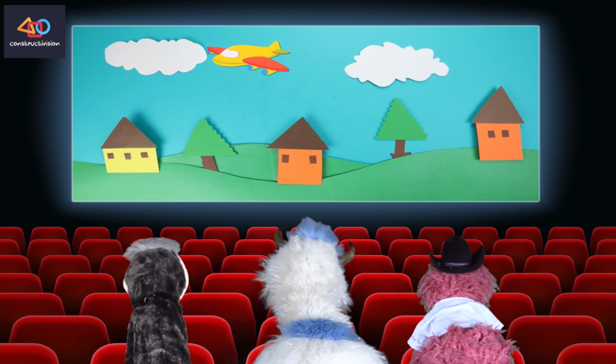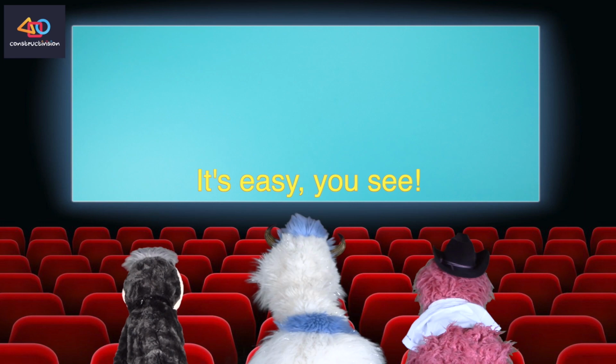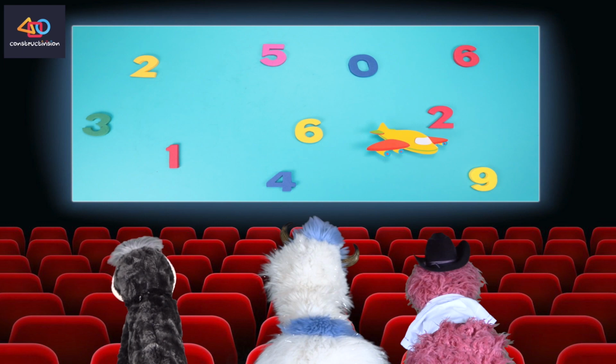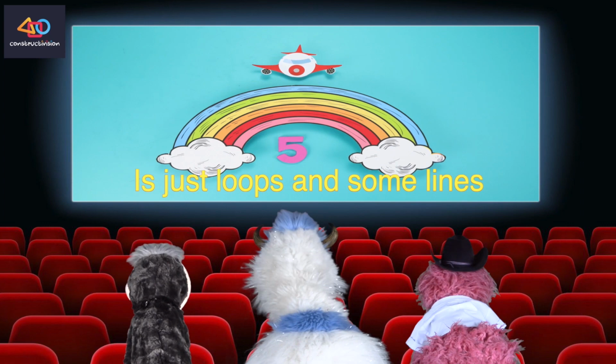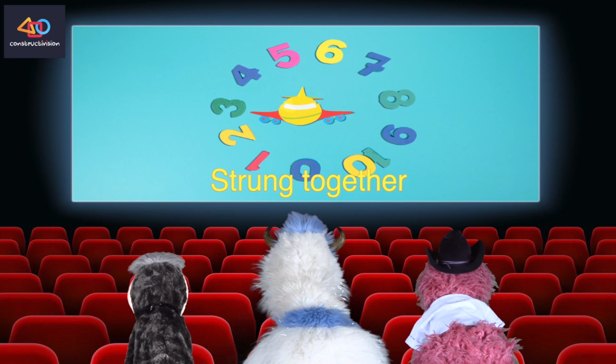Skywriting numbers 0, 1, 2, and 3. 4, 5, and 6, it's easy, you see. Skywriting numbers 7, then 8. 9, and then 10. Don't stop, don't hesitate. Skywriting numbers is just loops and some lines strung together like pearls in the sky.